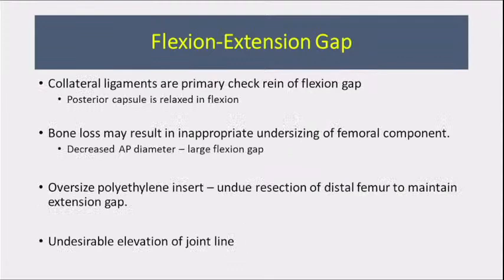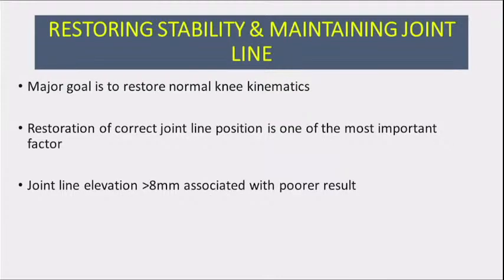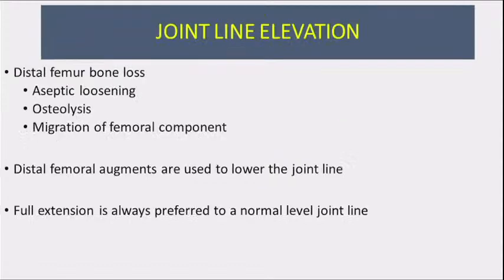Collateral ligaments are actually the primary check-rein for the flexion gap, and the bone loss will lead to a smaller size. So you have to oversize, and you have to avoid the tendency to use a very big component. It's very important to maintain the joint line, because that will make sure that the result remains good. If you elevate the joint line by more than 8 mm, it will be a poor result. Joint line elevation can be because of distal femoral bone loss.